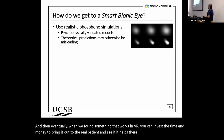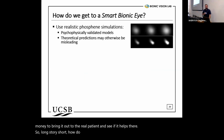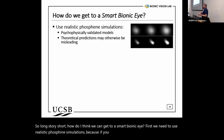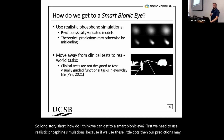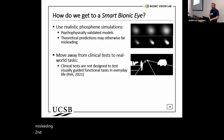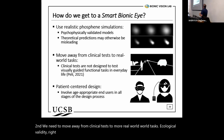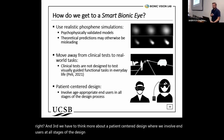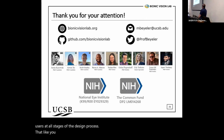So long story short, how do I think we can get to a smart bionic eye? First, we need to use realistic phosphene simulations, because if we use these little dots, then our predictions may be misleading. Second, we need to move away from clinical tests to more real world tasks, ecological validity, right? And third, we have to think more about a patient-centered design where we involve end users at all stages of the design process. With that, I'd like to say thank you for your attention. Happy to take your questions.